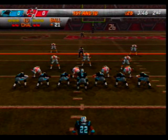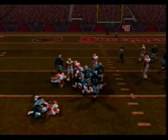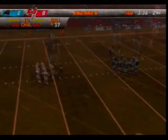The Buccaneers come out in a 4-3. Hands off to the tailback. Glover comes up to make the play at the 17. Colts rumbles forward for a gain of 4.